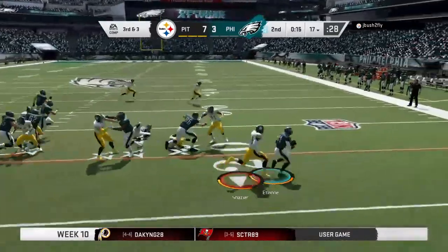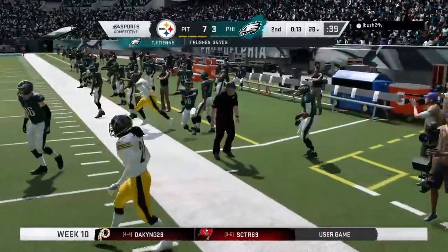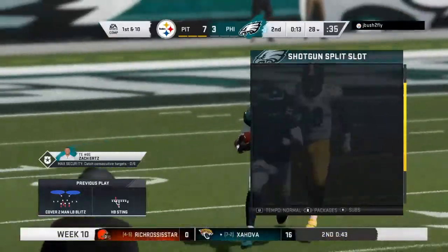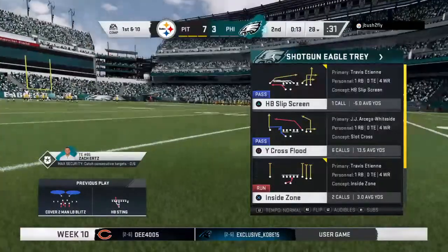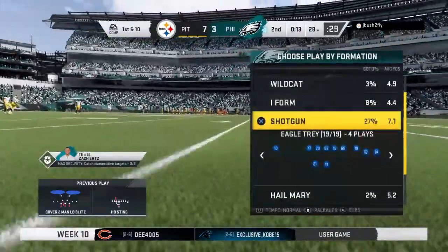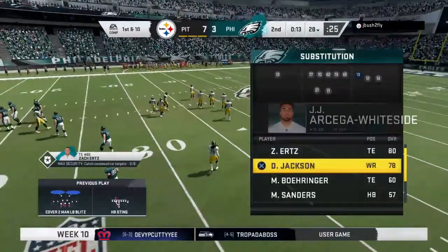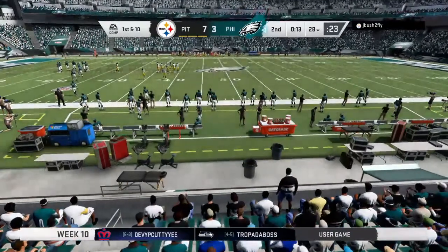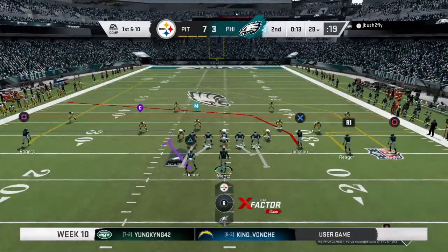Once again, they'll keep it on the ground. And he'll take this across the 25 before going out of bounds. It's an Eagles first down on a gain of 11. First and 10 at the 28-yard line. Here we go. Pick it up, guys. Pick it up.